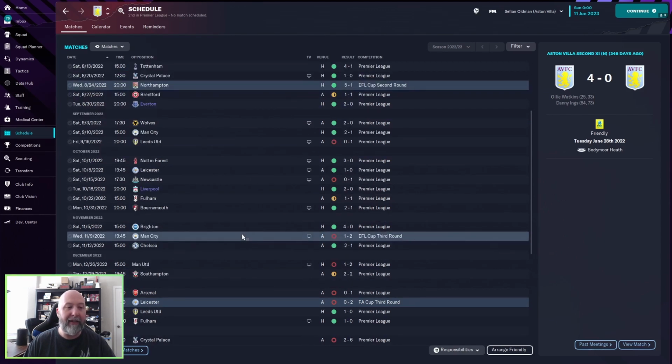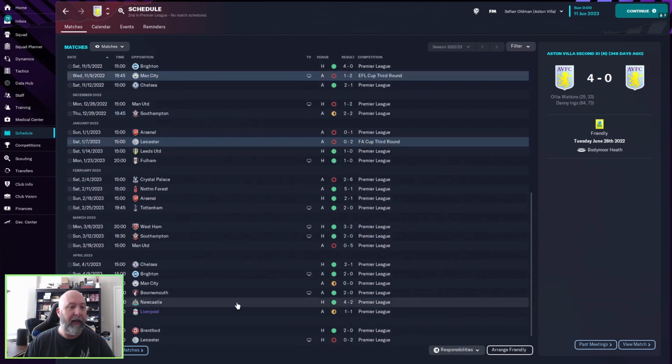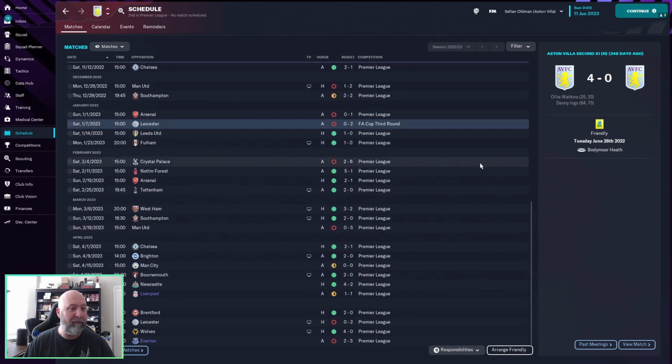So losing out in the EFL Cup 3rd round to Man City, 1-2 away from home, and then losing out 0-2 in the FA Cup 3rd round to Leicester. But after that, it's like a loss a month, except for in May, kind of like the opposite of Everton. But Everton, 2-3 loss right there. But overall, a fantastic run in April.